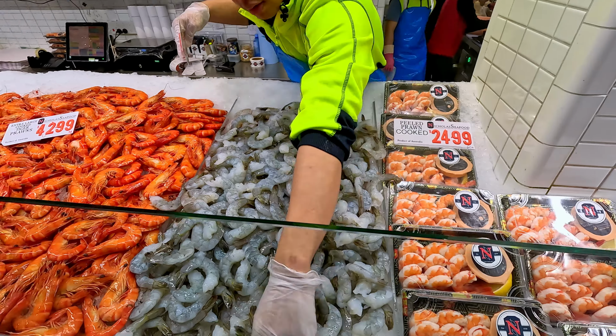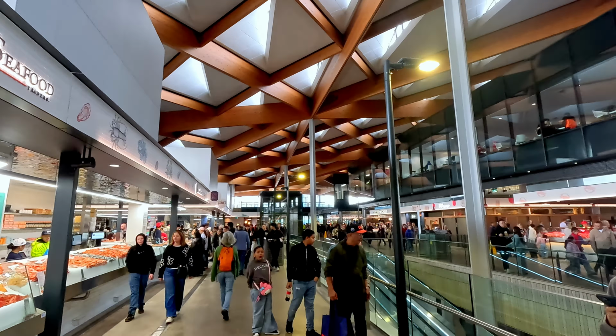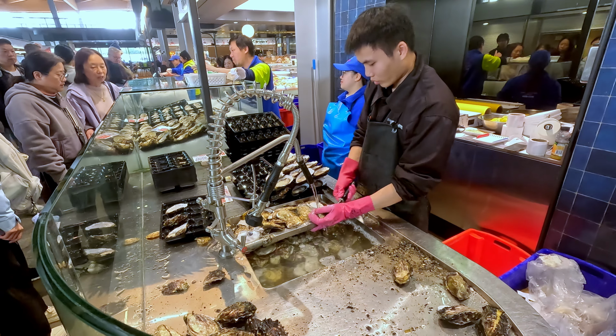So this was Sydney Fish Market. Really good food, fresh, and I think the quality overall is quite nice. It's really a must visit because it doesn't feel like a classic fish market. For me, it's a museum, and it's really worth visiting and getting some real nice seafood inside here.